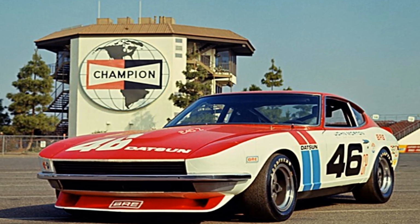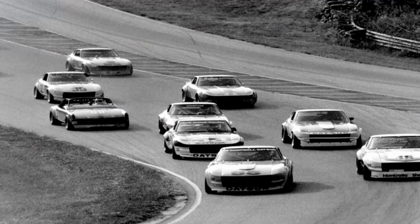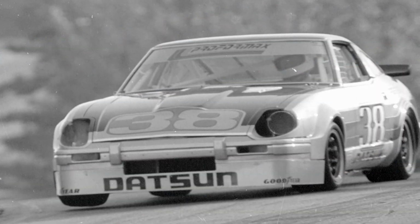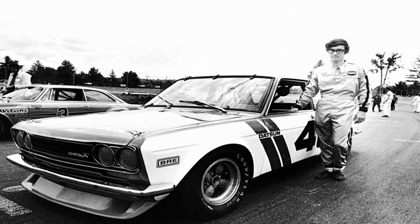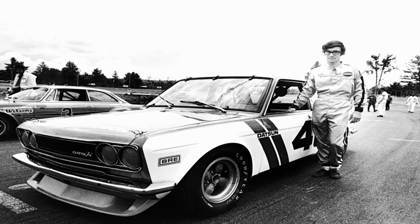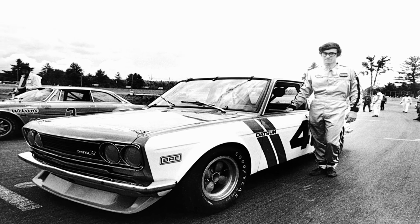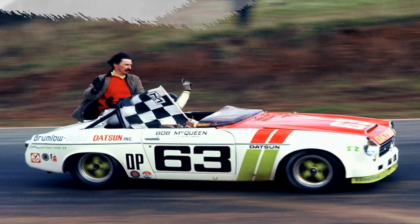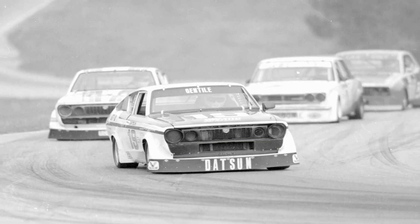The 240Z established a decade-long dynasty in both IMSA and SCCA racing, while the brand's reputation was further enhanced when the 510 sedan came on the scene and conquered club racing and the Trans Am series. For decades, Datsuns and then Nissans tore up the tracks and record books in virtually every type of racing.